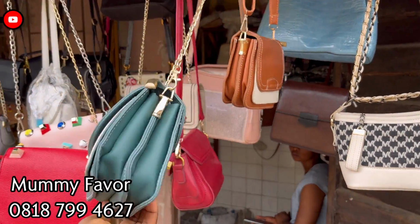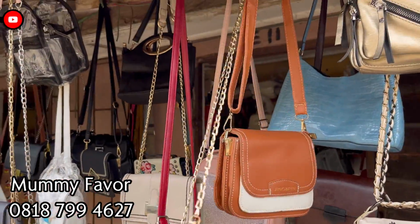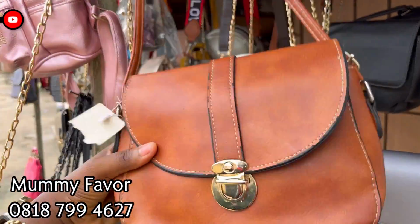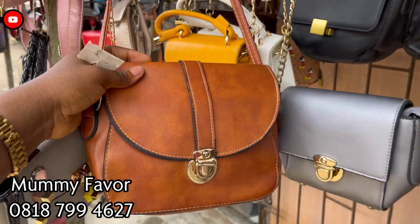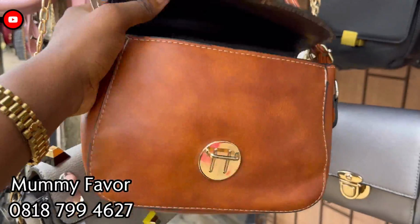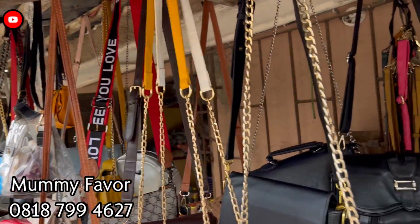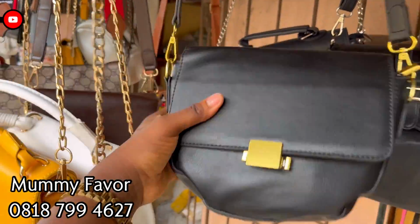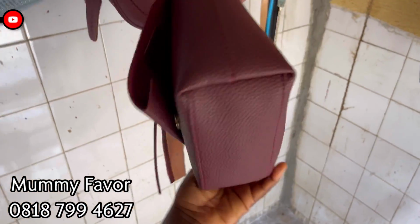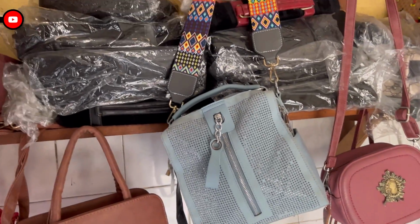So if you're a lover of shoulder bags, all these cross bags should be right. So this brown one is how much? 3,000. She said this brown bag is 3,000. The leather is very good. It's a very good stuff. This is it in the black color. Oh, this is another shade, but she is quite light. How much is this one? 2.5. That means basically almost all your bags here are 2.5.